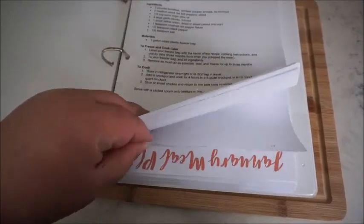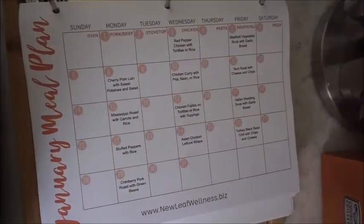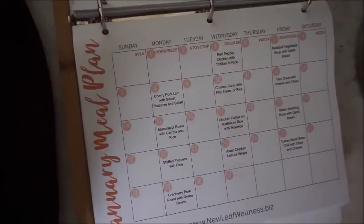So this is just so awesome. She pretty much does all the work for you. It's great. Then all the meals individually, and then at the very end, she gives you a calendar of all of the meals, like if you wanted to follow it Mondays and Wednesdays and Fridays, if you want to do it that way.